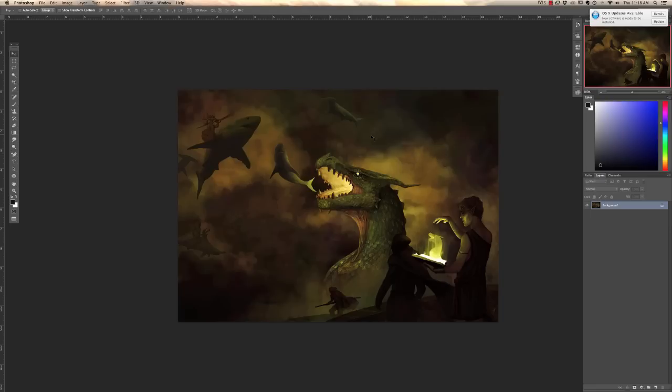Yeah, it's about controlling those textures. You want to make sure you're not drawing the eye everywhere. You want to draw the eye to where it's most important. It feels a little too clumsy and random. The dinosaur or the dragon looks cool, but he's also eating sharks.